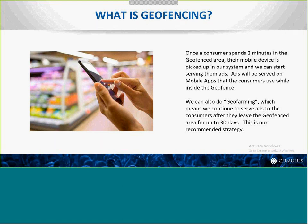Another term for this is geofarming, where we don't necessarily have to serve all of the ads while the people are still inside that geofenced area. And this is actually what we recommend doing because it allows us to guarantee that we can actually get all of those impressions served that we're investing in. Farming means we geofence the area exactly the same way. We target the audience and pick up their mobile devices, but then for the next 30 days, we can serve ads to people as they're using apps on their phone. So it doesn't actually all have to be served while the person is still inside that geofence area.